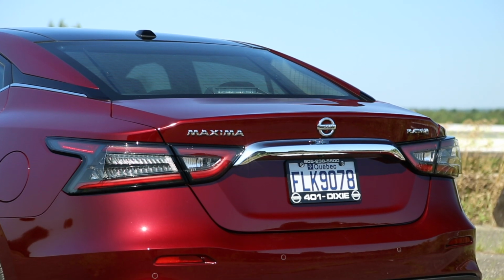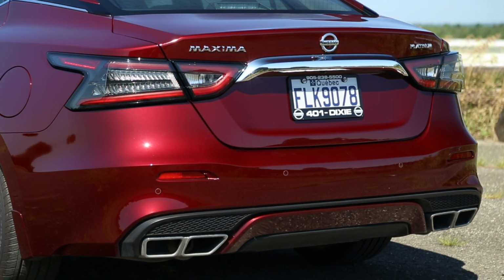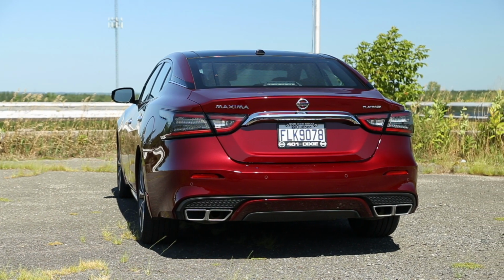I do spot them on the road. They seem to be a lot more popular here, especially in Massachusetts, than they are somewhere like Quebec. But you do notice them when you see them on the road, and I do like the back end with the smoked taillight design. I think it gives the car a good look.